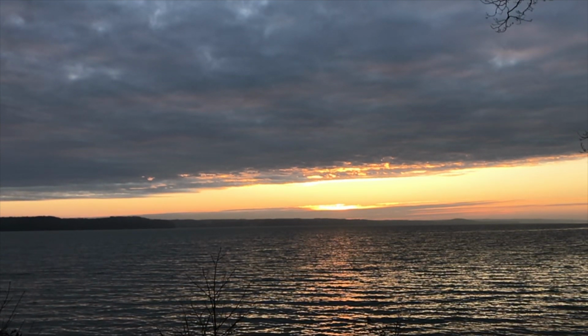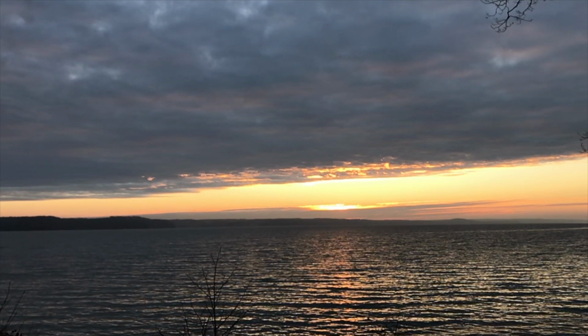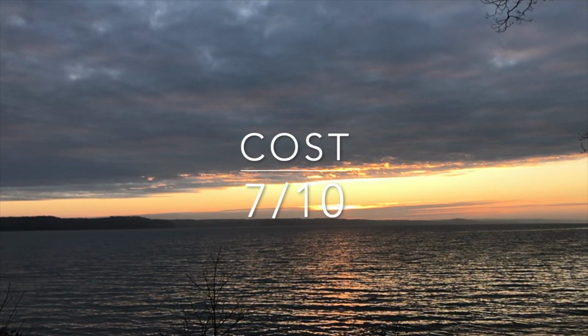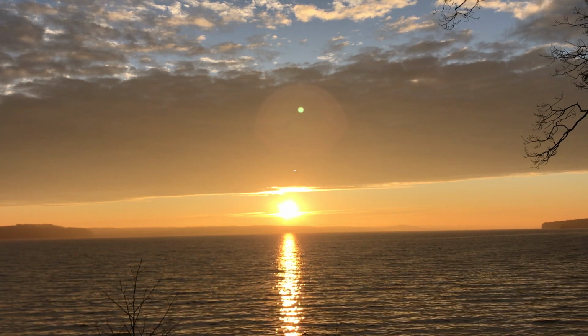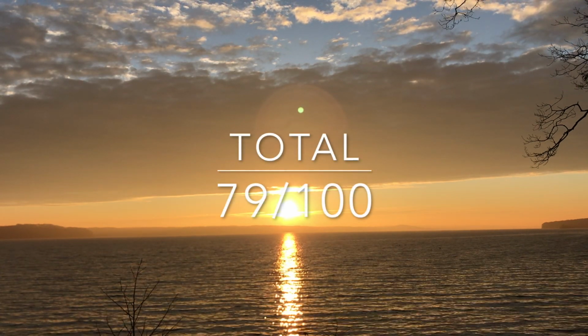You could stay at the park for as little as $20 a night like me, or go all the way up past $120 to stay at the hotel. So cost gets a 7 out of 10. You put everything together and the score for Paris Landing State Park gets a 79 out of 100. What a great place to visit.